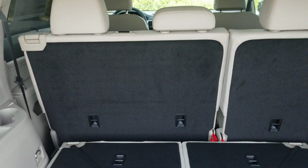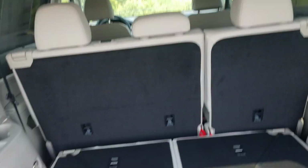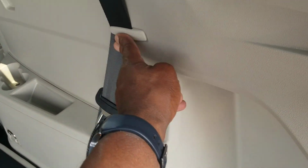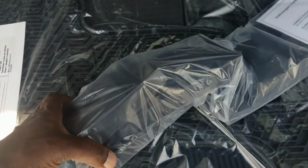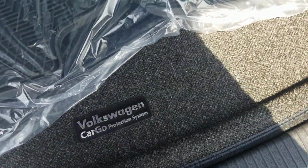And the third row seats have the black carpet on the back, just so that you don't get the seats scuffed up when you're carrying cargo. Net hookup or tie downs are right there and there. You have seatbelt clips here and over here as well to keep your seatbelts clipped out of the way when you're carrying cargo. Cargo containment blocks right here. Monster mats right here. The cargo protection system right here.